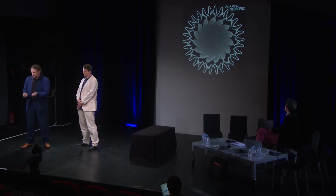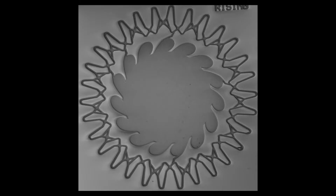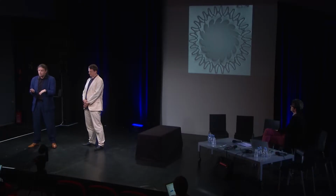And then we went to production to Chemnitz, to the Fraunhofer Institute. And this is a negative, and this is a positive image of this nanostructure. The diameter is just 200 micrometers. This is etched in silicon physically. So we have now the structure.